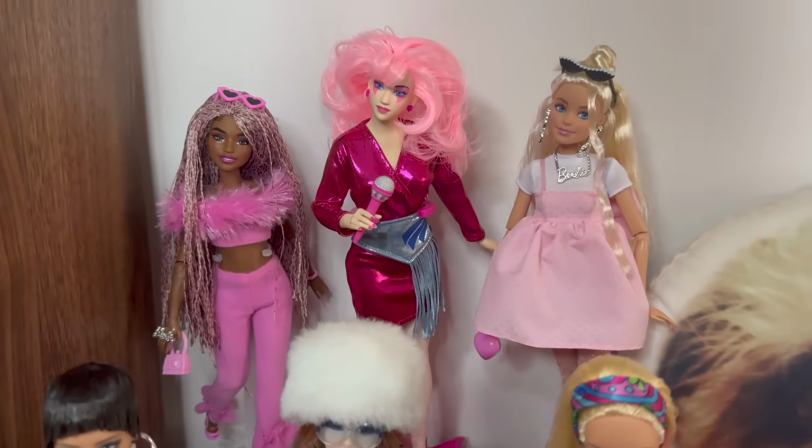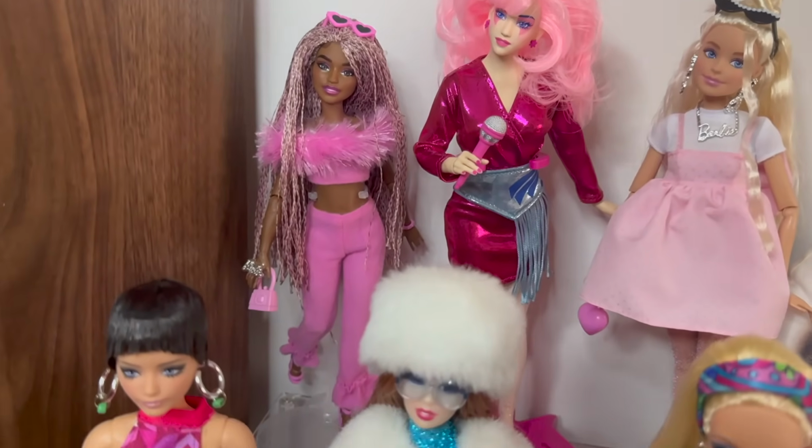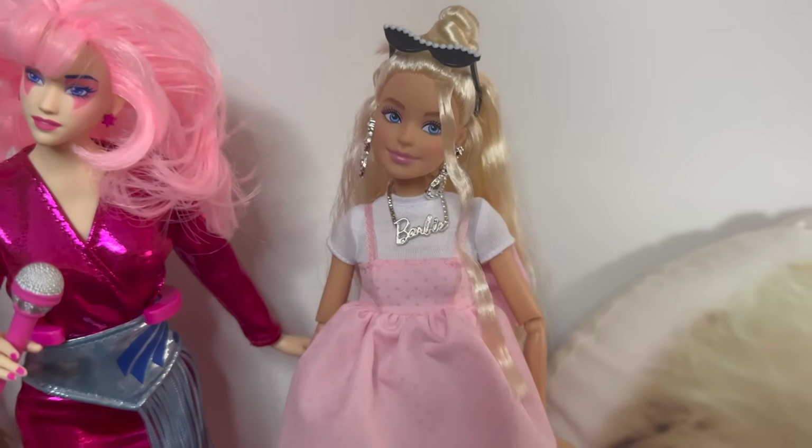The first wave of deluxe style I really liked. I thought that she was absolutely precious. I love her little outfit. I love her pink and brown braids. And then a Millie. Look, a Millie. And I like this Millie.